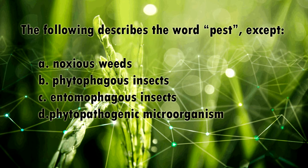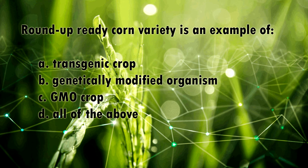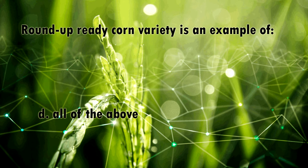The following describes the word pest, except A, noxious weeds, B, phytophagous insects, C, entomophagous insects, D, phytopathogenic microorganism. Answer is C, entomophagous insects. Roundup Ready corn variety is an example of A, transgenic crop, B, genetically modified organism, C, GMO crop, D, all of the above. Answer is D, all of the above.